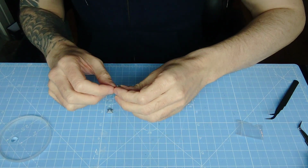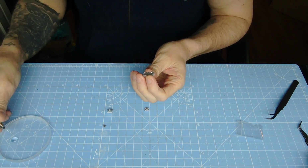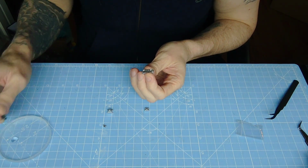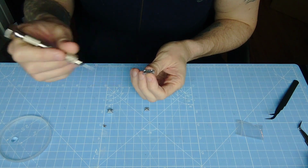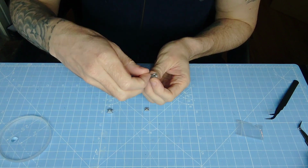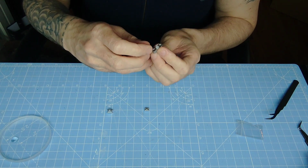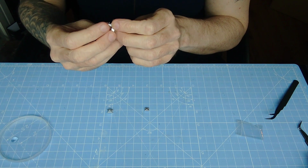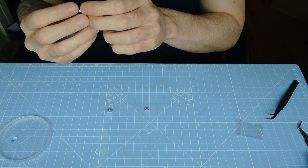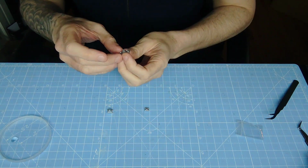Now, I don't think that's secure enough. It says you may need a little glue, which, you know, often means you do. So again, a little bit of glue in there, and as I say, the barrel points towards the rounded off side. Just making sure it's sitting in nice and straight. It's not a particularly snug fit, just like that.